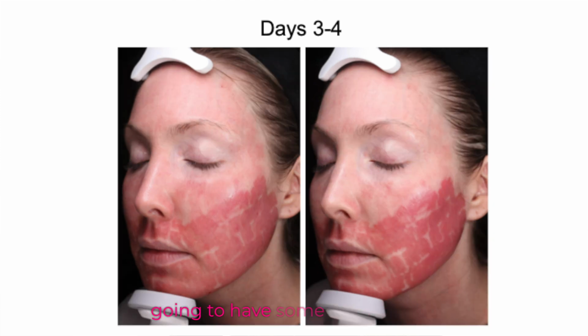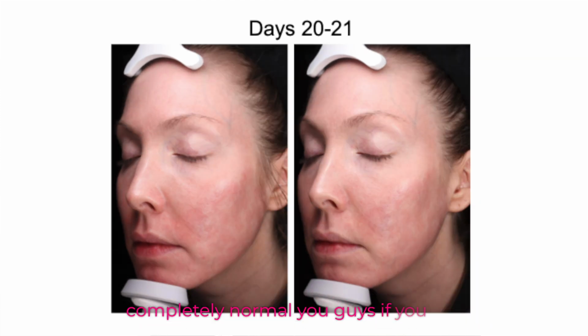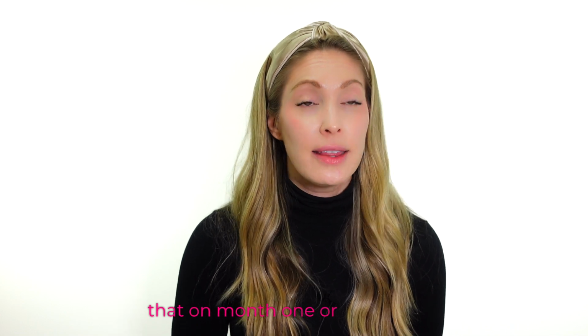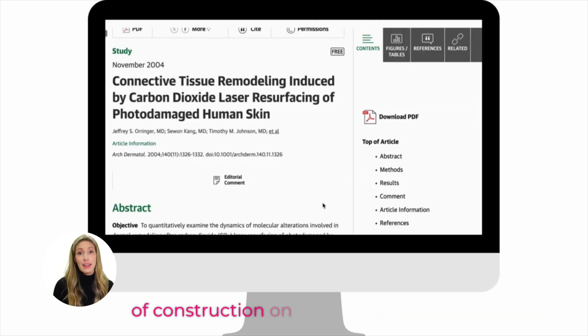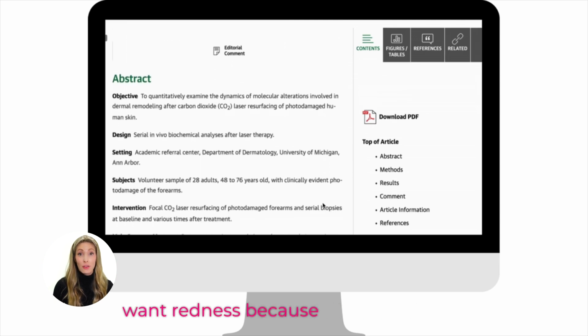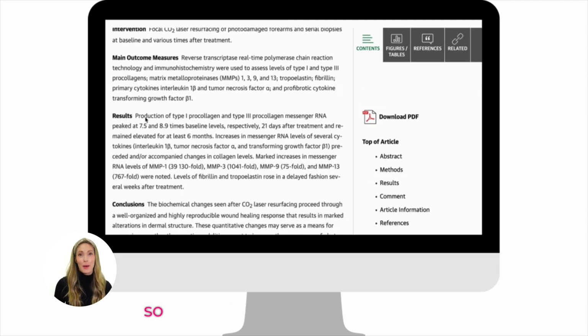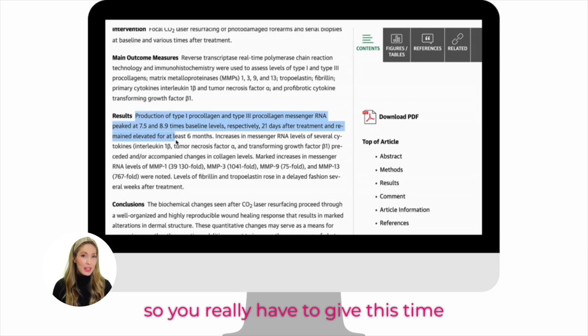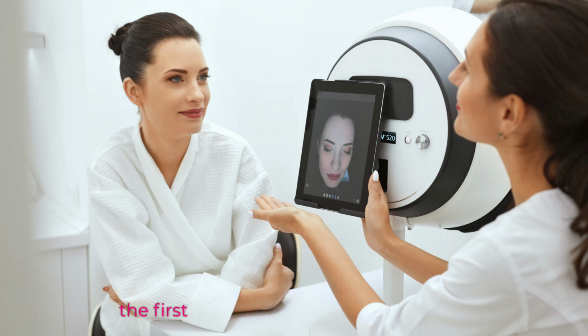After that, after 2 weeks or after a week, you're still gonna have some redness and pinkness to the skin, but that's completely normal, you guys. If you see that on month 1 or month 2, just know, take it from me, that is a sign of construction. On a cellular level, you want redness because that means that all the good things are coming into play. So you really have to give this time. When I see patients for a follow-up, I usually have them come back anywhere from 3 months to maybe 6 months, and then we can really start to see their final results, and that's the exciting time.